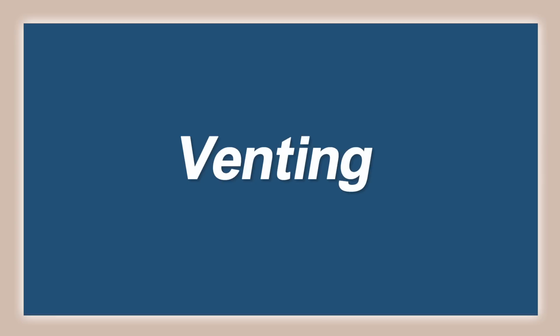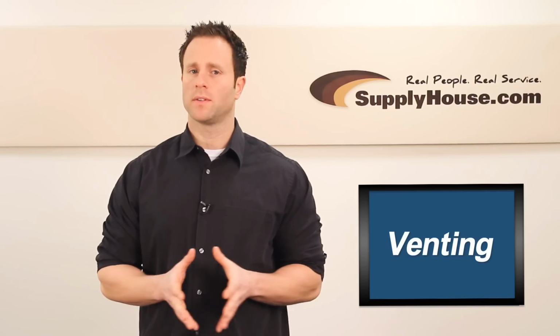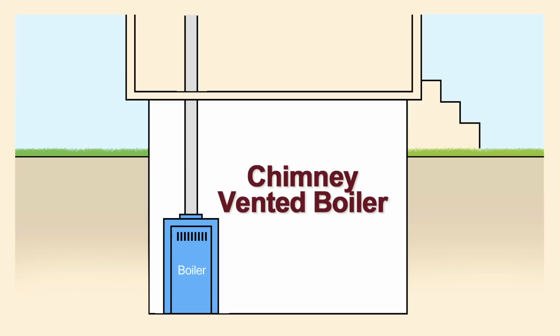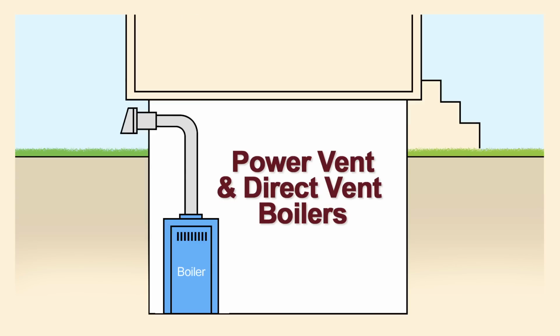Next, you need to choose a venting method. For gas and oil-powered systems, you will need to select the venting system that will work in your home. Chimney-vented boilers vent exhaust naturally through a chimney. Power vent and direct vent boilers use fans to push exhaust through vent pipes and can usually be vented either vertically through a roof or horizontally through a sidewall.